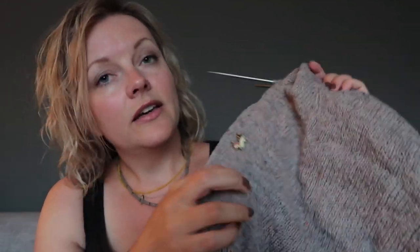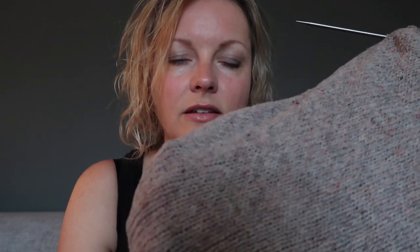And yes, the lovely yarn that I'm knitting the sweater out of is Brooklyn Tweed Loft, which is a thinner yarn than the pattern calls for, but I like the very light and airy fabric that this creates.